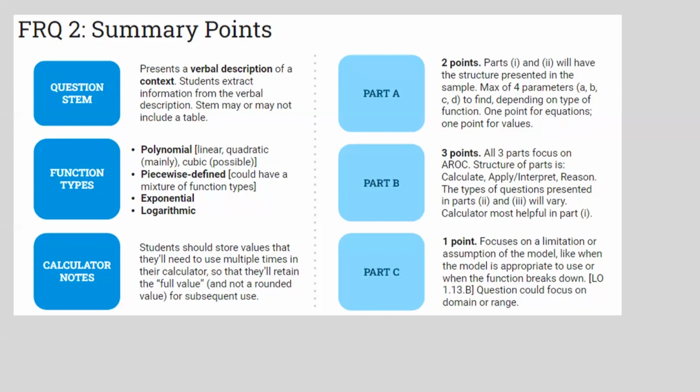They have to set up a system of equations. And then once they have the equation set up, they have to solve for the parameters. So those are going to be the 2 points there. Equation set up and then finding the parameters. Part B is 3 points. And so there's going to be a calculation piece, an apply interpret piece, and a reason piece, all involving some way average rate of change.